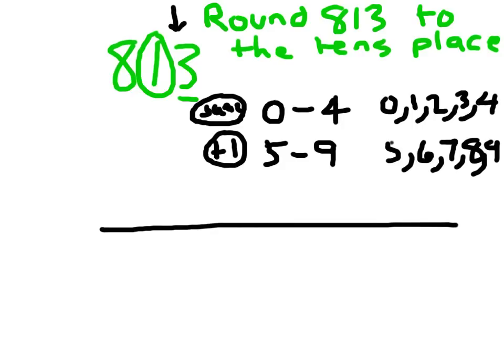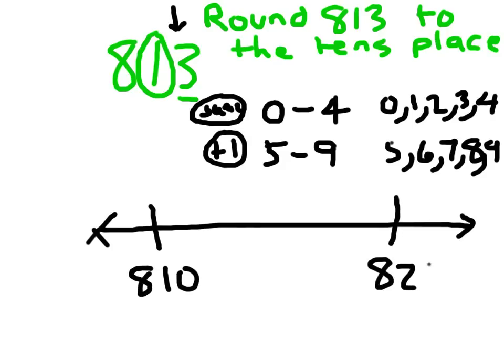Now, why is this? If we take a look at that number, we're going to either round to 810, or we're going to round to 820. This is the case where the other step of this rounding process will keep all other digits the same, and that's the 8 right here. That's why I have 810 or 820.